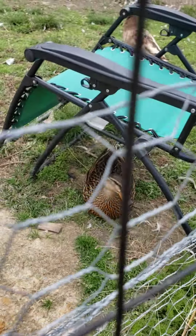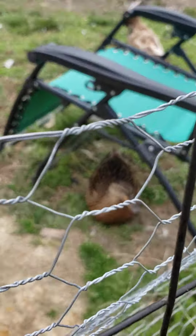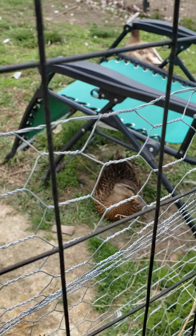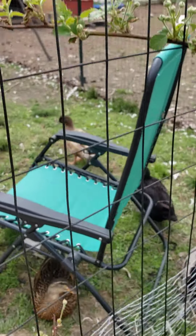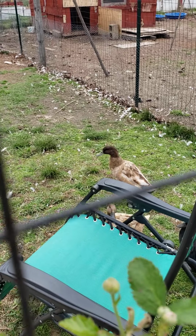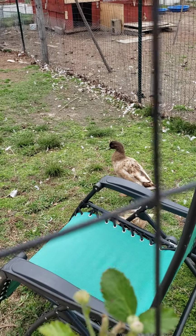Right there, if you see that, that's rosemary. She's such a pretty one. Even though she's not as colorful as her friend, that's rosemary. There you go. There's rosemary. That duck right there in the foreground, that brown one, that's Mr. Quacker, our little quacker.